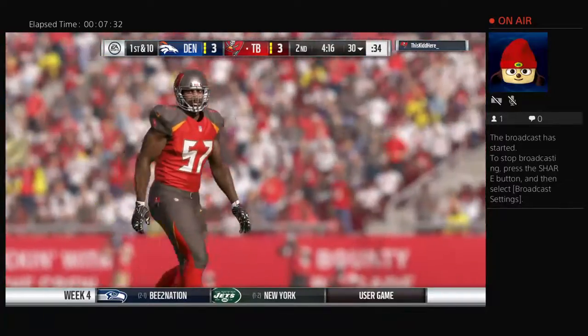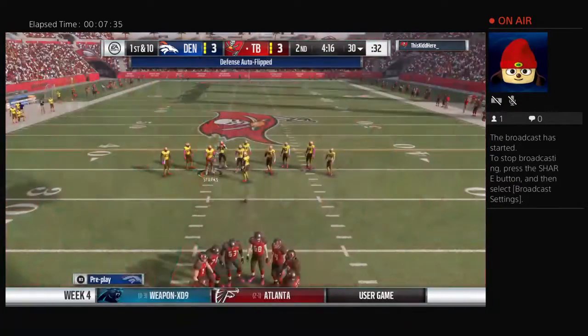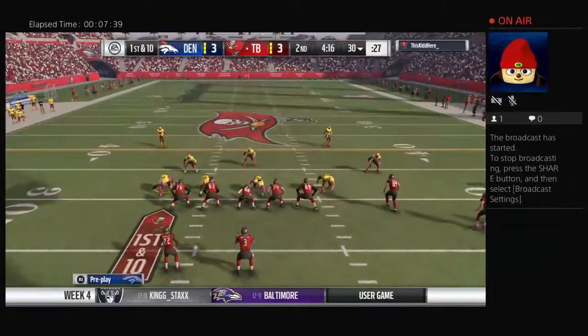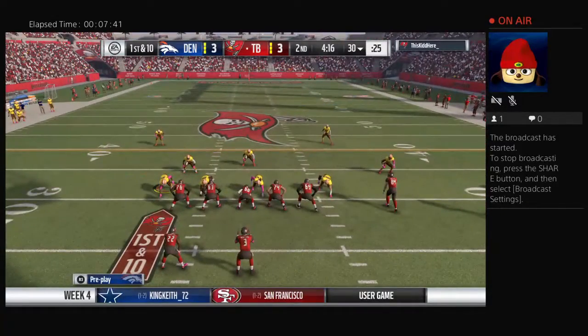The Buccaneers getting ready to go as they take the field. And they had 3 points last time, but they didn't want 3 points because they were well within range of scoring a touchdown. We'll see if they can do better now.